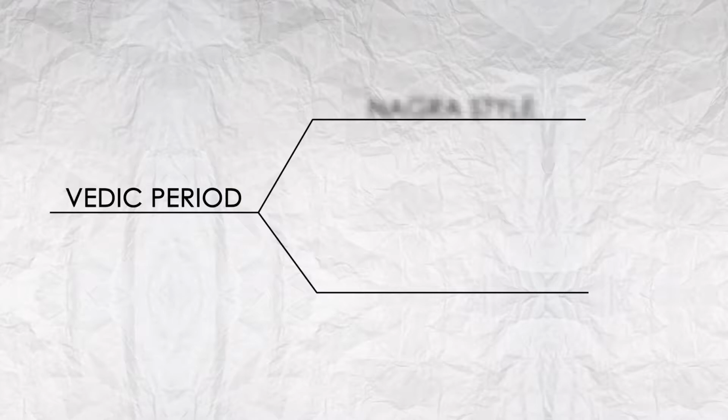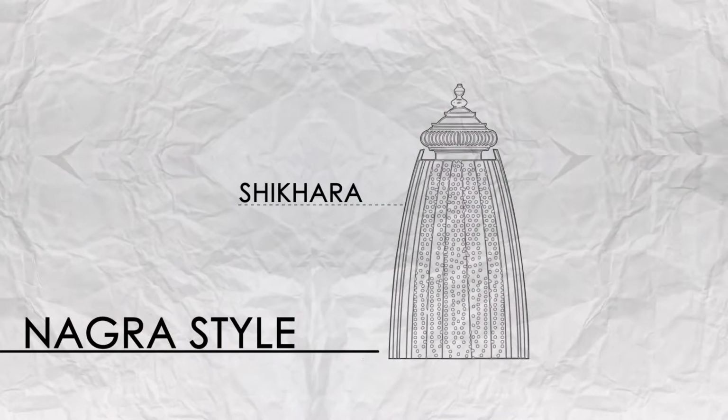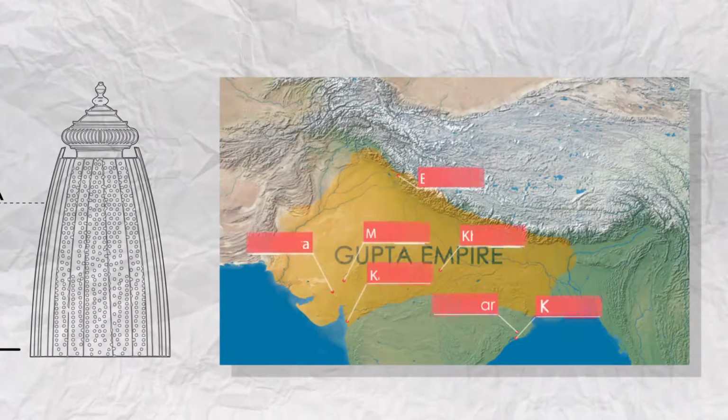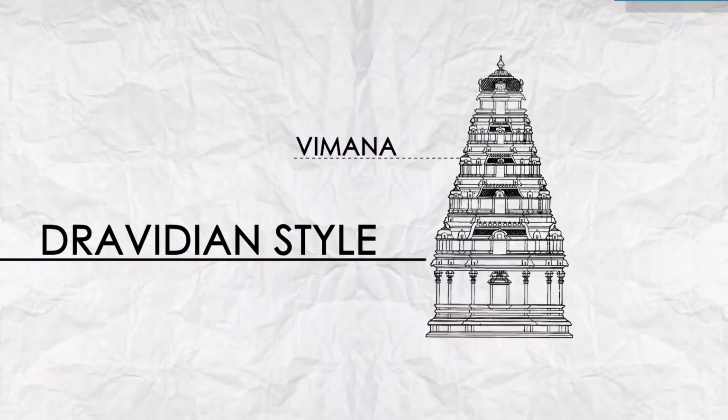In the post-Vedic period, temple style can be classified into two broad categories: the North Indian style called the Nagara and the South Indian style called the Dravidian. While there are many differences in the two styles, Nagara or North Indian temples have a curvy linear tower. Nagara-style temple architecture originated during the Gupta period between 320 and 650 AD and is found mostly in North and Central India. The Dravidian or the South Indian temples, on the other hand, have a truncated pyramidal structure.